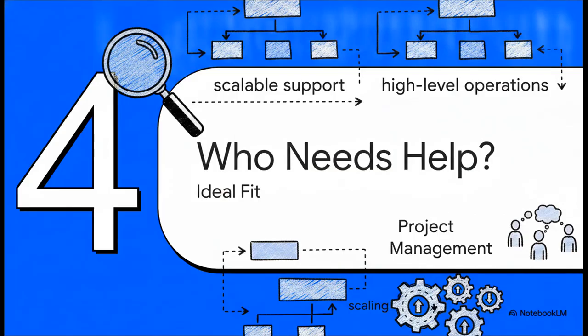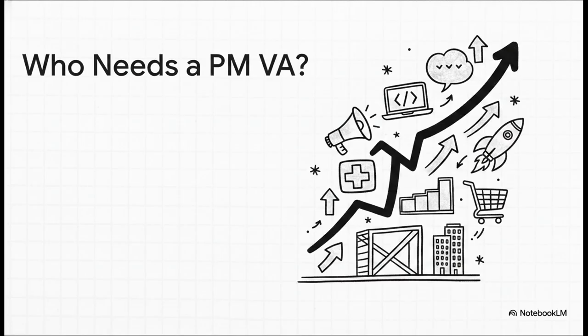Okay, section 4. Who needs this expert help? Let's identify the ideal fit. For these types of businesses, having robust project management isn't just nice to have, it is literally a requirement for survival. Think about marketing agencies managing dozens of client deliverables, software companies pushing complex code sprints, construction businesses and real estate agencies coordinating contractors and closing dates, healthcare providers, consultants, coaches, fast-moving startups, e-commerce brands.